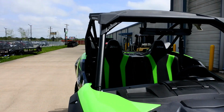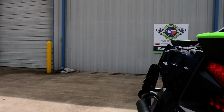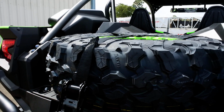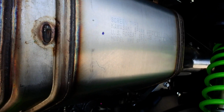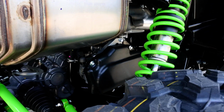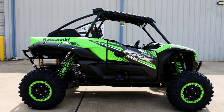It also comes with the Kawasaki accessory plastic roof or top, the wide rear view mirror. It also has the sport rear bumper, and it comes with the spare wheel and tire assembly with the strap to hold it down. It also has the alternator upgrade kit, which is great especially if you're going to add additional accessories. This adds an external alternator to the unit. So there it is right there, and a pretty nice upgrade. If you're going to add additional lights or an audio system, you've got a really good start to do that with this X model, and save a little bit of money doing it.